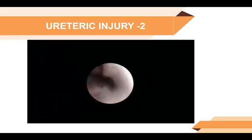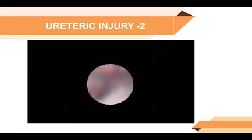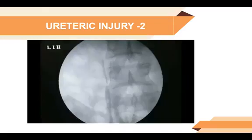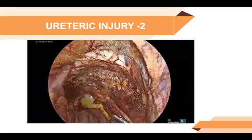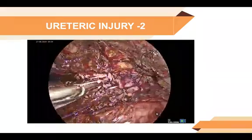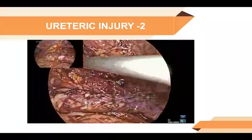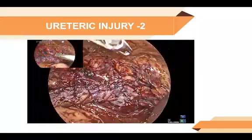This is another injury where laser is used inside the ureter for 1 hour, 2 hours. Which laser? Don't ask. After 2 weeks, when you go inside, this type of picture is seen. Entire ureter is gone. So when this happens, what is the option? Only Boari flap or intestine replacement. In our case, we have done a Boari flap up to the upper end of the pelvis. This is the end of the flap. Fortunately, the patient is doing well now.